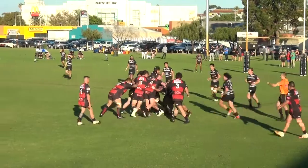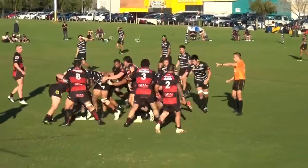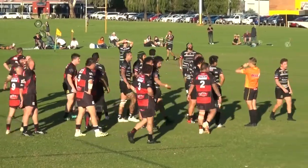In. Now they drive. Tatafu joins the drive. They continue to push. Now, breaking up. Perth drive forward again. You join the ball again when the ball's gone out.